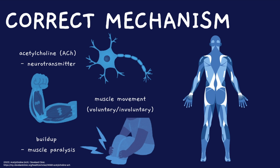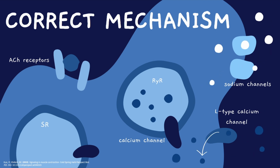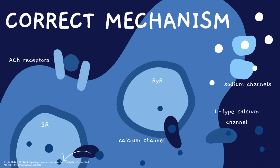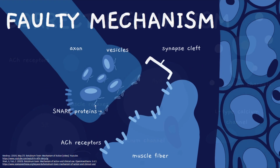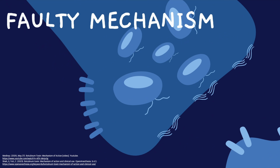The binding of the acetylcholine signals for sodium channels to open, which then signals for the L-type calcium channels to open. This causes ryanodine receptors to release calcium that activates the contraction. Afterwards, calcium is pumped into the sarcoplasmic reticulum, which promotes relaxation. Botulinum neurotoxin interferes with the pathway by inhibiting the release of acetylcholine, which can cause muscle paralysis.